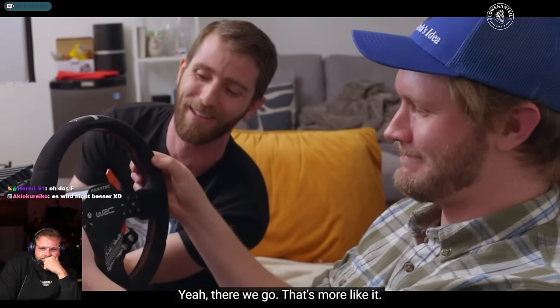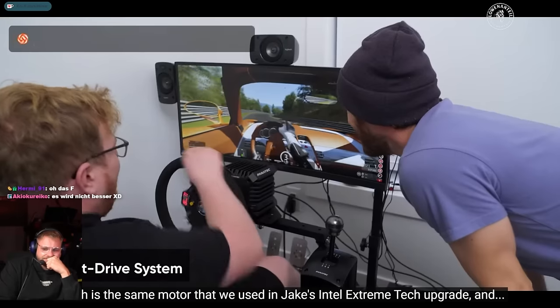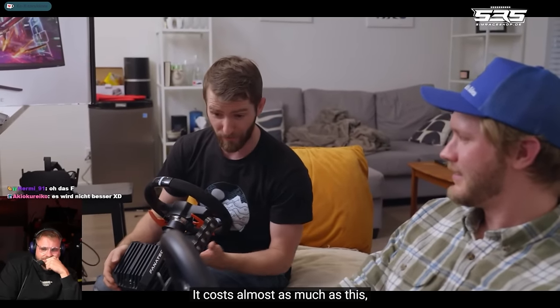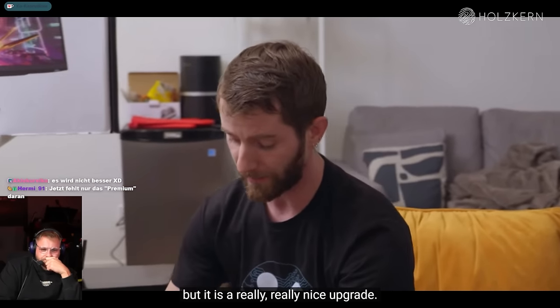Yeah, there we go, that's more like it. And this particular one is attached to Fanatec's CSL DD, which is the same motor that we used in Jake's Intel Extreme Tech upgrade, and it costs almost as much as this, but it is a really, really nice upgrade.